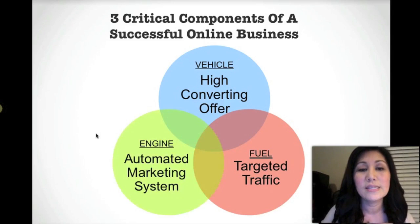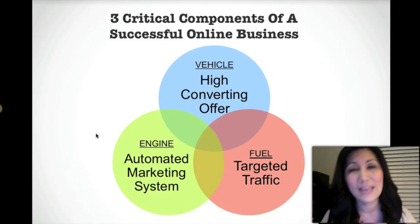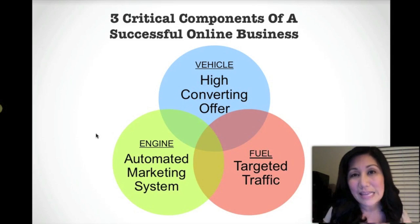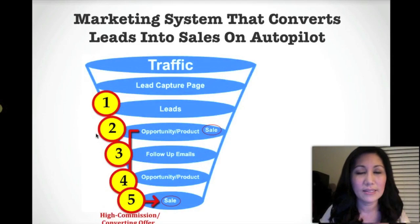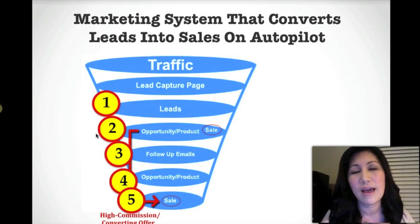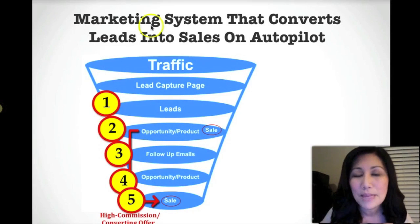The third component is the engine that's going to help everything go together and run together. In online business, we call that an automated marketing system. The reason this is important is that you want your business to operate with a system that is generating leads for you, but at the same time automatically converting those leads into customers. Don't worry, I'll be explaining that on the next slide. An automated marketing system is also what you may be hearing called a sales funnel. Basically, visitors are being driven, or traffic is being driven, to see your offer through a lead capture page.